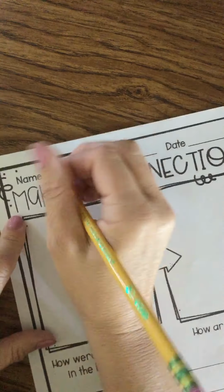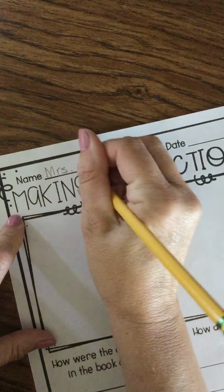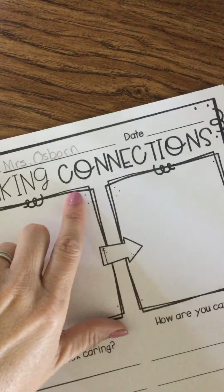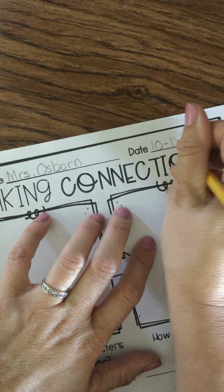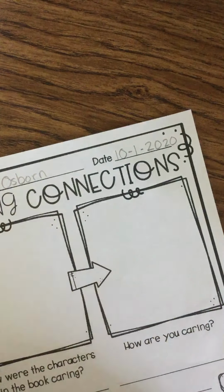So first thing we want to do is write our name on the top. I do want you to return this paper to me. I want to put it up on the wall where you colored your name so beautifully in an AB pattern. I'm going to add it to your papers that are up there, your different writing activities. So make sure you return those. And today's date is October. October is our 10th month. It's the first day of October in 2020. So make sure you add the date to that.